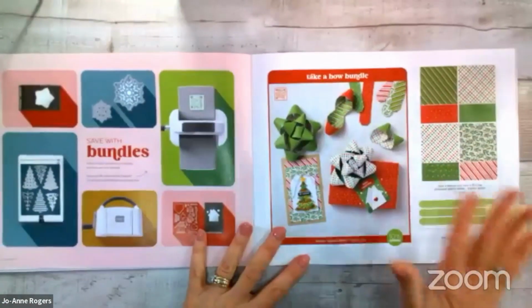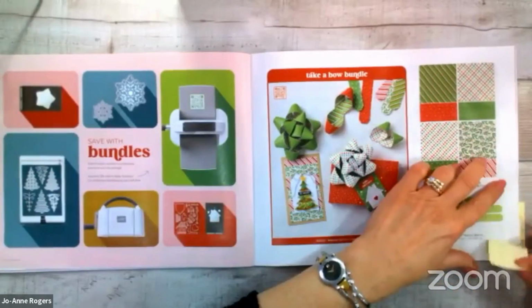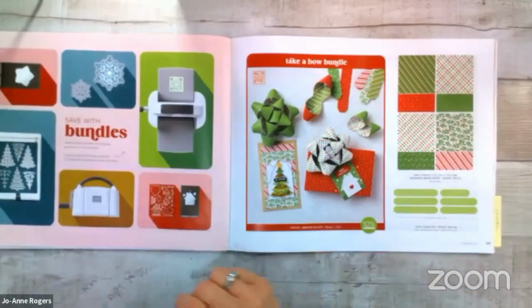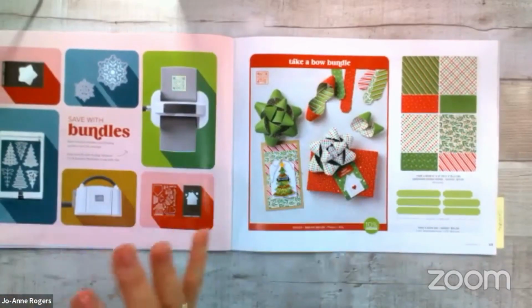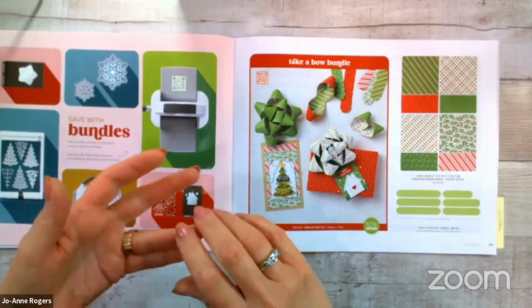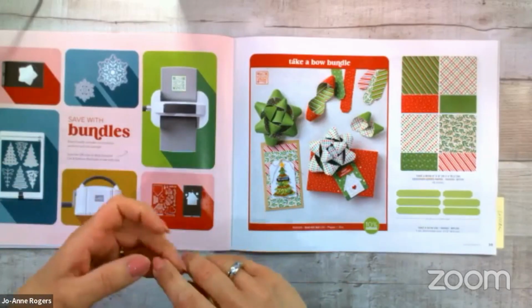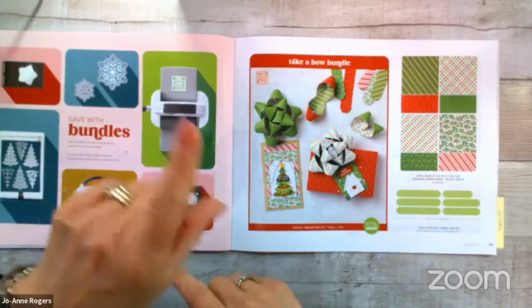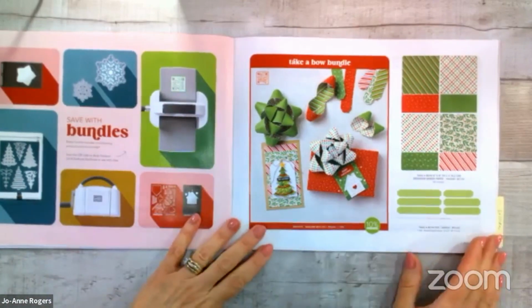So I'm going to start working the next pages of the catalog. I'm going to go ahead and change my screen here for just a moment. So the next pages of the catalog, I'm on pages 38 and 39, is where the bundles start. So bundles, everybody knows what they are. They are generally a stamp set and a die, a stamp set and a punch. It could even sometimes be a stamp set and an embossing folder. Not in this case, but that's what it could be.